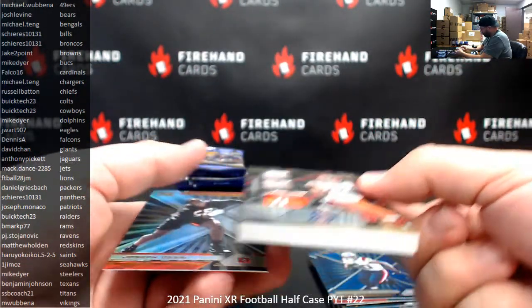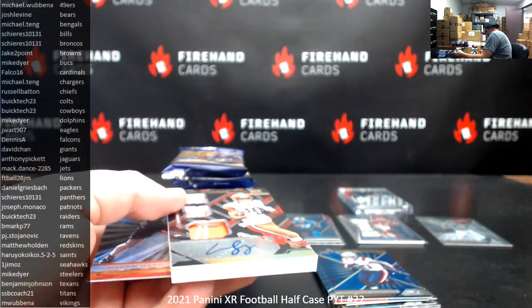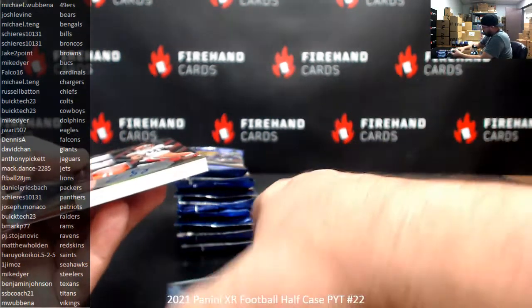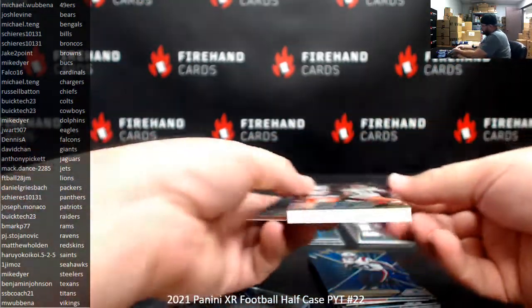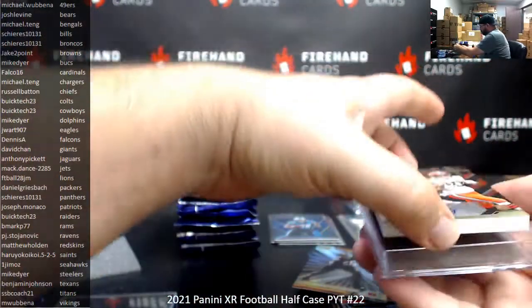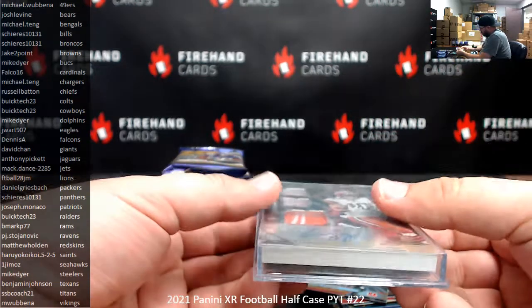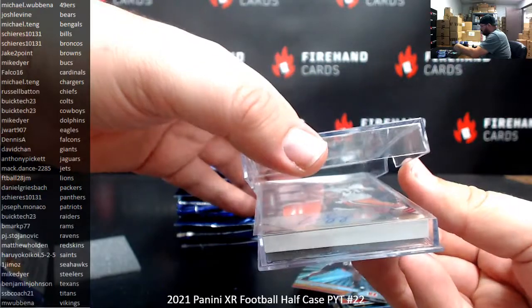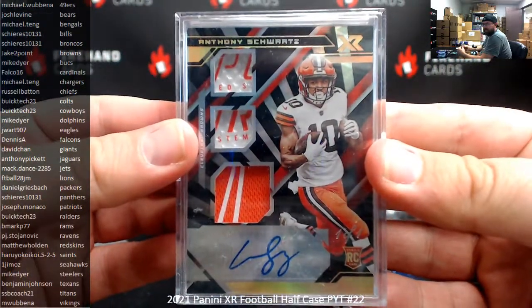I think this might fit in a... do I have a snap case here at my desk or not? No, I do have a slide case. I'll just put it in this. If I can open it. Yeah, just as a little precaution there. That's pretty cool. Congrats, Jake.